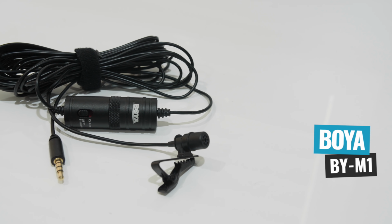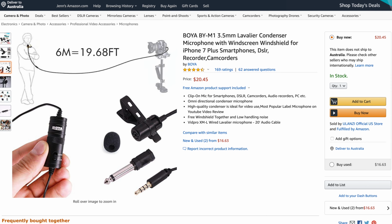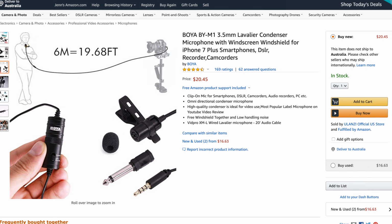But as for our recommendations for a wired lapel or lavalier microphone, it hands down goes to the Boya BY-M1. This thing packs an absolute punch at around the $20 price point, so it's crazy cheap, and it is hands down the best bang for buck microphone out there.